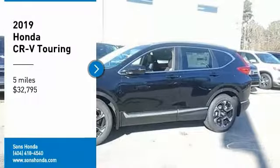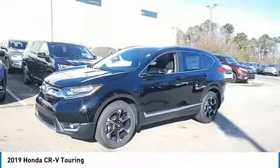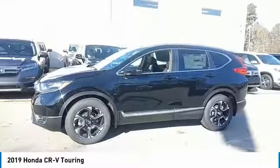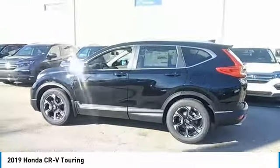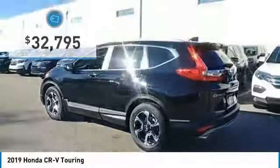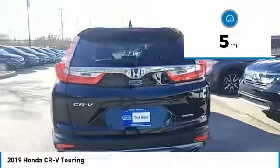Looking for the right vehicle? Check out the 2019 CR-V. CR-V, a top recommended vehicle because of its car-like driving manners, good value, cool technology, and comfy interior, and is priced below $35,000. This vehicle has less than 100 miles.